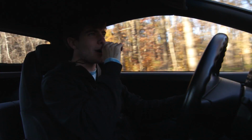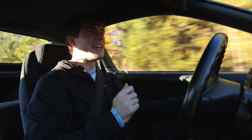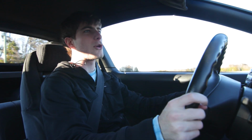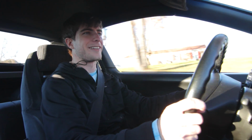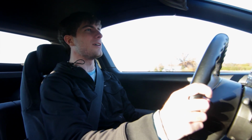It's almost one of those cars where the quicker you go, the better it drives. It's weird because first and second gear is vicious. You get screwed up really easily. But then you get to third, and you're like, okay, that was a little bit smoother. Then you go to fourth, and you're like, okay, this is my favorite gear. Fourth just revs out, and it's a ton of fun.